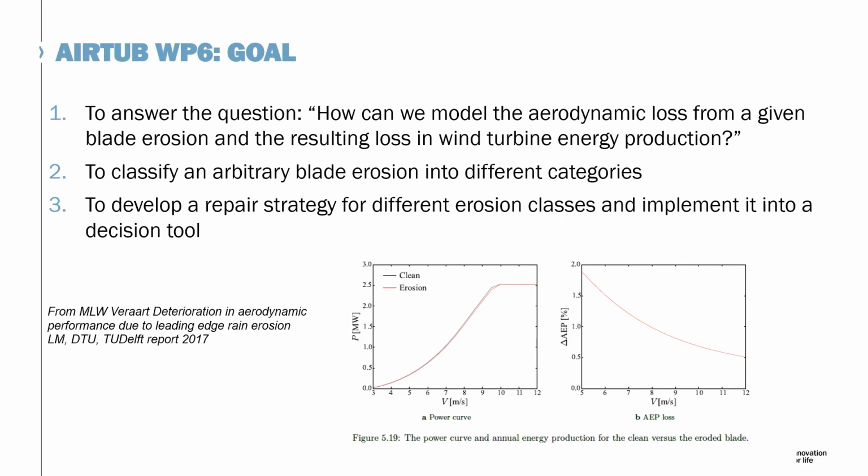And what you see here is the power curve for clean and eroded blades, but also on the right side, the loss in energy production, which then varies between, say, 0.5% and 2%, dependent on the wind climate. But much more important, at least from my point of view, than these exact numbers is the fact that there is not a unique answer to this question. It depends on so many things. It depends on the turbine, it depends on the control, it depends on the wind climate, as you can see here. It of course depends on the erosion. So the fact that there is not a unique answer means that we can only find the answer by tools.